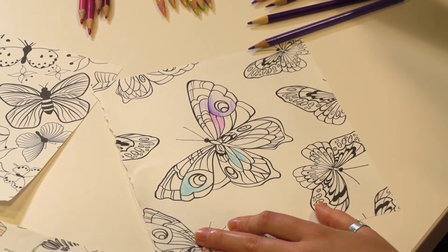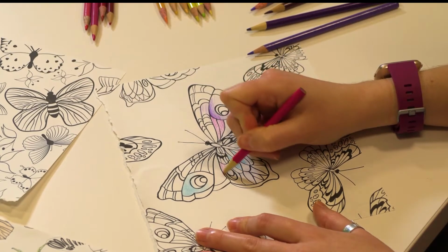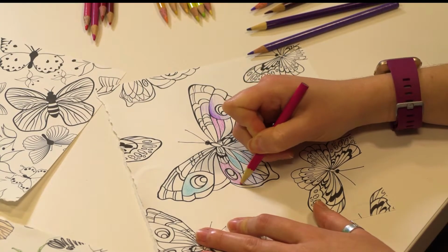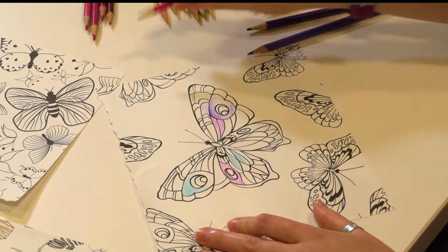And finally, try to use sharpened pencils. Dull ones can work, but they can be a little bit harder to work with. A sharper pencil will give you a finer point. You can more easily get into the little portions and little corners. A dull pencil will still work, but it can be a lot messier.